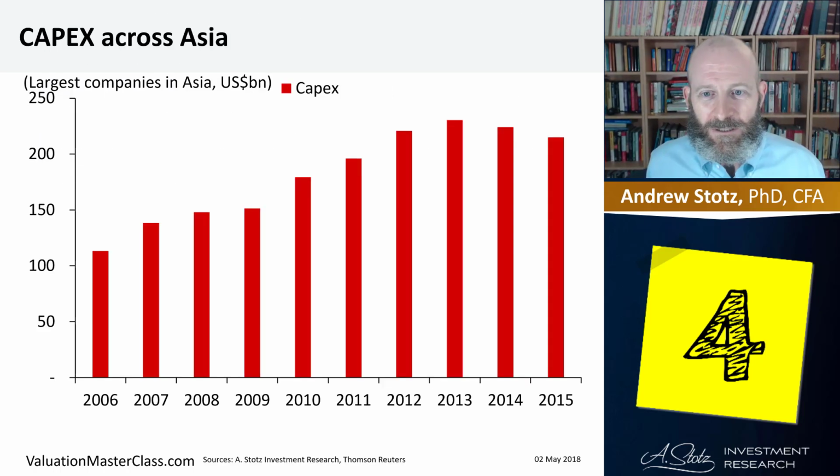All right, let's look at Capex across Asia. So what I've done is looked at the largest 500 companies in Asia and looked at their Capex spending in their cash flow statement.